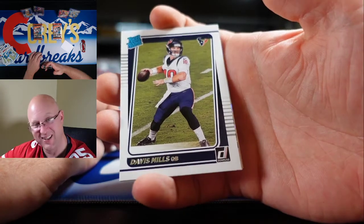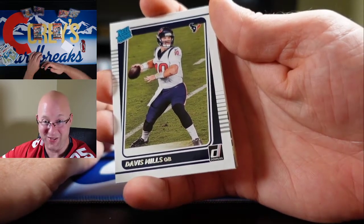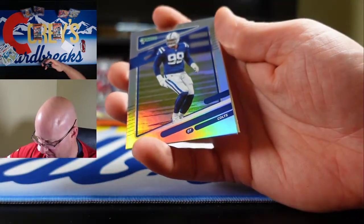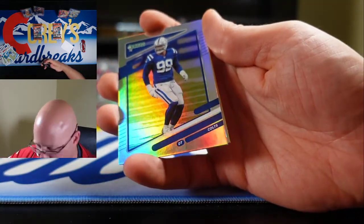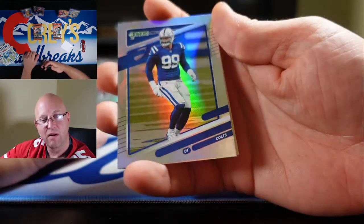We got Davis Mills. You are not alone. Mel Kiper thinks the Browns are gonna go to the Super Bowl. I don't know about all that either. I got one in their division, so. Oh, we got a short print no name. Nice.